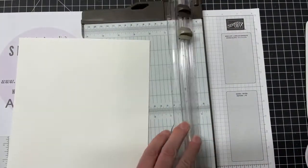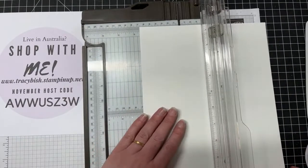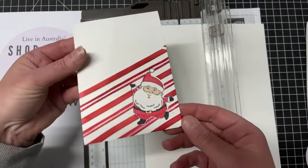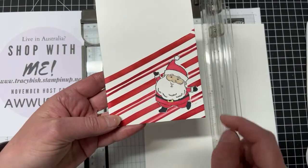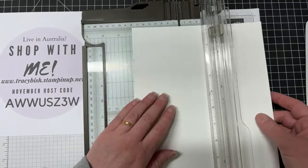Rachel said that's a great idea for the stripes. Yeah, absolutely. And I think you could do the stripes, the candy cane stripes, with the embossing paste as well, or stamping in Versamark and Real Red and maybe hitting it with the clear embossing powder as well. That would look really good.